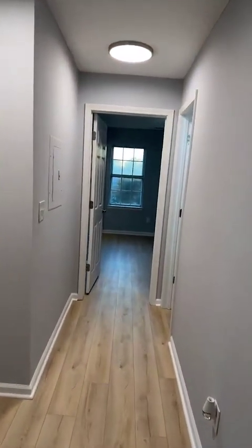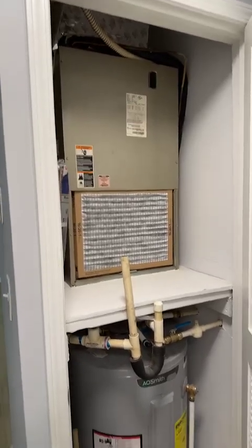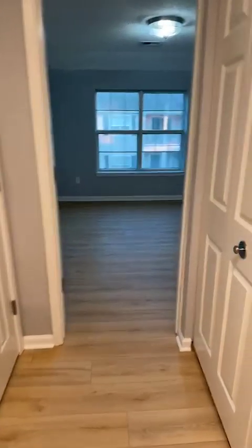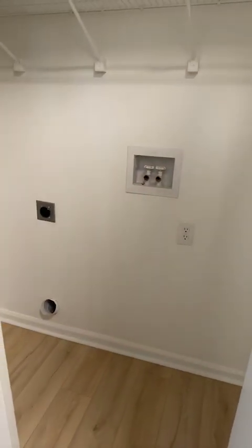As we walk down the hallway, here's your utility closet. The HVAC system has been completely serviced. All the ductwork has been cleaned. It's working perfectly. There is a brand new water heater here as well. Your washer and dryer connection is right here in the hallway outside the master bedroom.